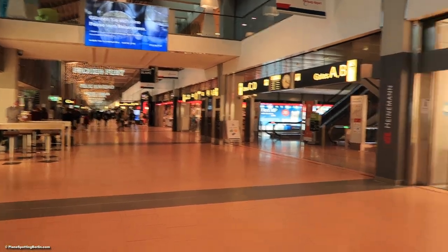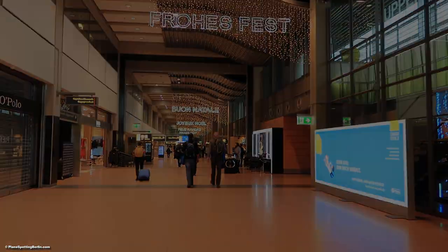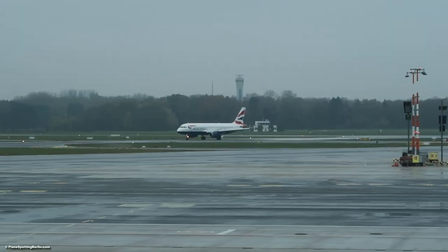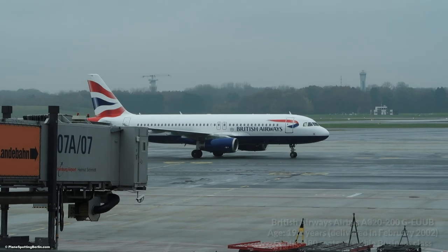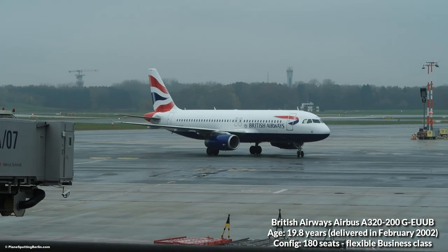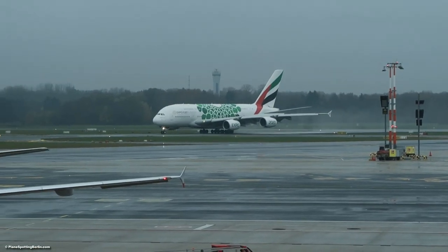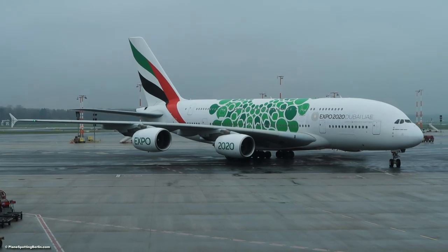It's only the middle of November, but still the Hamburg airport has already put up the Christmas decoration. When I reached the gate area, I was quite surprised to see these nice big windows, and I was also able to capture the landing of my British Airways flight. Soon after, the Emirates A380 in Expo livery also landed and parked at the gate next to us.